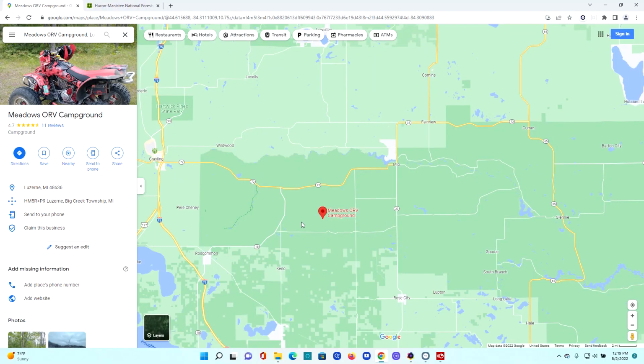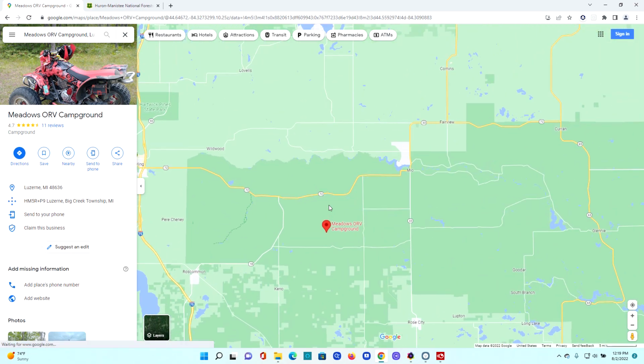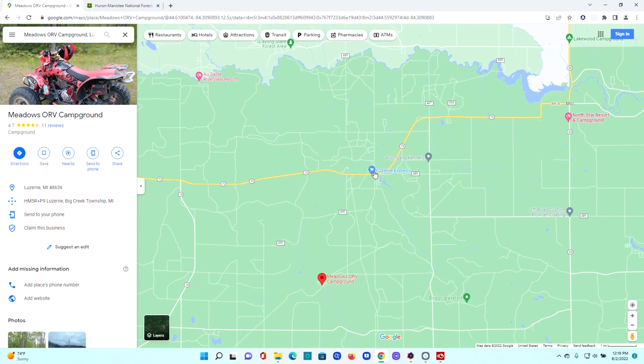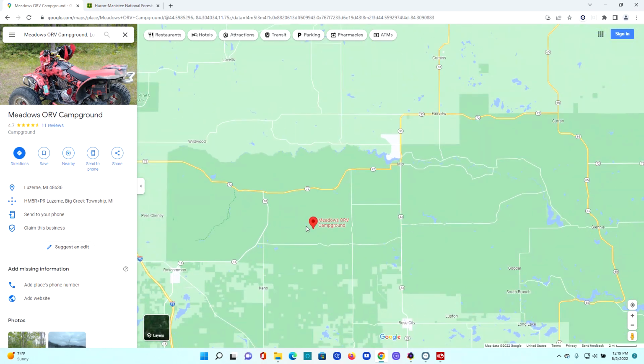Okay, so you just took a look at the introduction to the Meadows ORV Campground. You can see it on the map here. There's Mayo. As we zoom in, you're going to see Luzerne Express, which is right where Ma Dieter's is. So you wiggle your way in there. You're going to want to follow a navigation and even do a little homework to make sure the roads do take you into this campground.